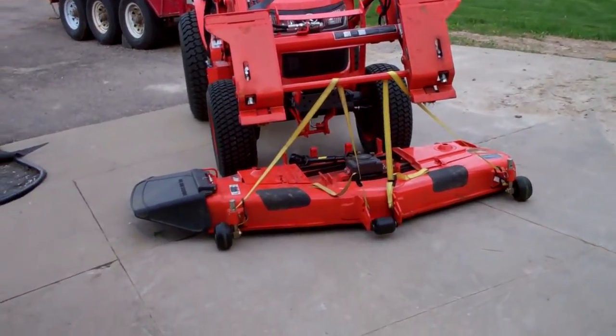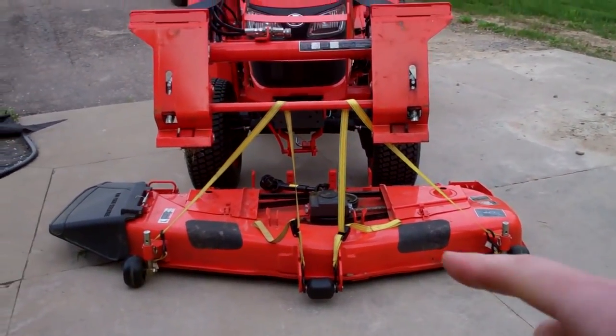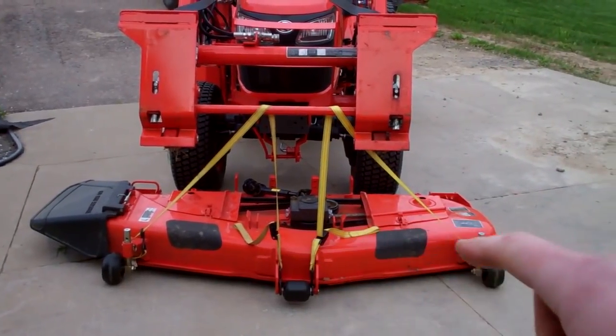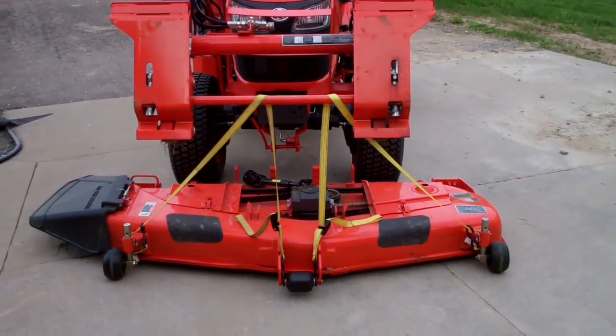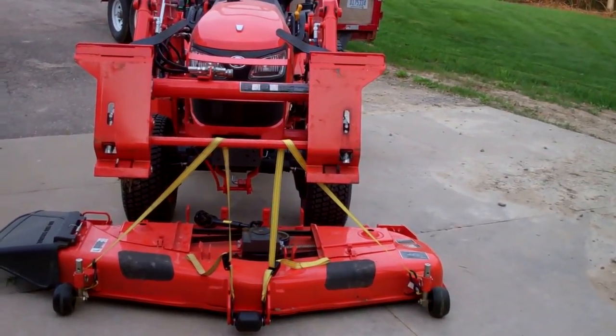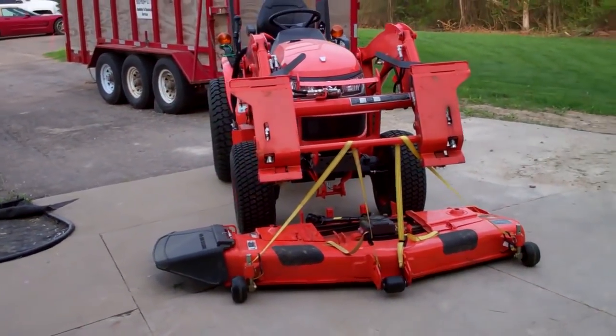Okay, so I don't know if this is a good idea or a bad idea, but we're going to find out together. I want to lift up the front lip of the mower deck so I can access the bolts to get the blades off. So I rigged this little deal up. I'm going to try to just lift it with the front end loader and hope for the best.